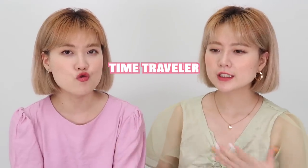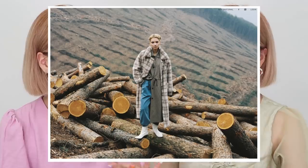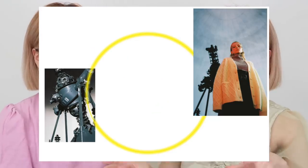The concept is called Time Traveler. They got inspired by the 70s, so it's a mixture of 70s retro with a modern touch. They use a lot of 70s silhouettes, and they also interpreted exaggerated details in more modern ways. And retro style is totally Hyunah style, so this is a perfect combination.